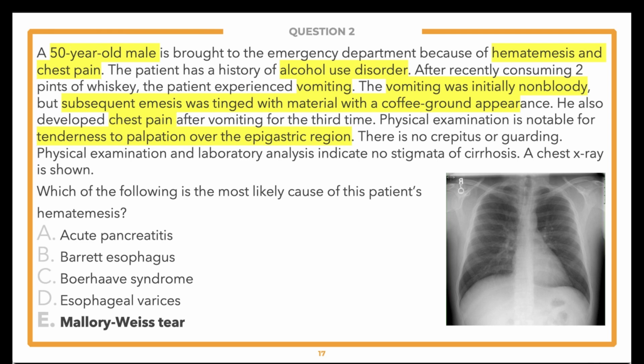So first of all, when I think epigastric pain and alcoholism, pancreatitis jumps into my head right away, but it does not present like this. Acute pancreatitis will have that epigastric tenderness and pain, but they should give you something about the lipase, something else pointing more towards that. And they won't have coffee ground emesis. There's not going to be chest pain or anything like that. It's going to be just epigastric pain that's present throughout the time, especially if it's acute pancreatitis. That's the kind of clue they'll go for.